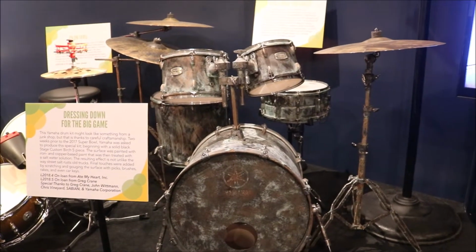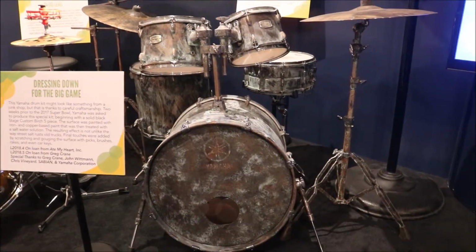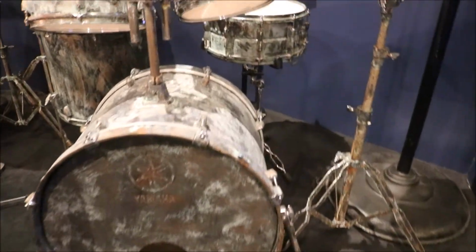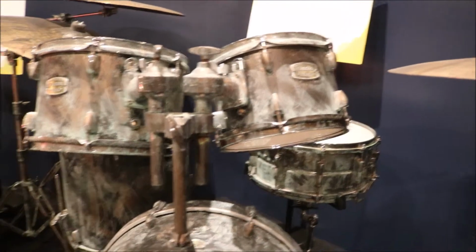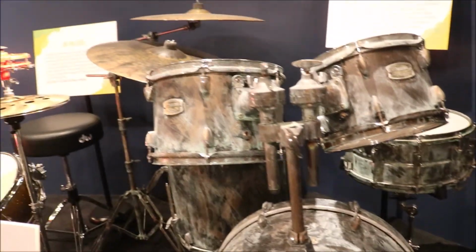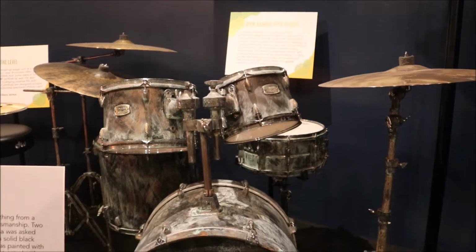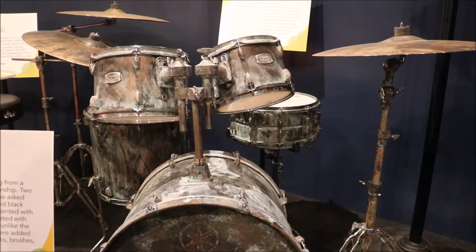This Yamaha drum kit might look like something from a junk shop, but that is thanks to careful craftsmanship. 2 weeks prior to the 2017 Super Bowl, Yamaha was asked to produce this special kit, beginning with a solid black stage custom birch 5-piece. The surface was painted with iron and copper-based paint that was then treated with a saltwater solution. The resulting effect is not unlike the way street salt rusts old trucks.